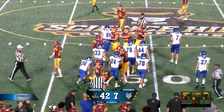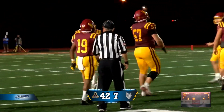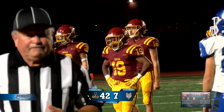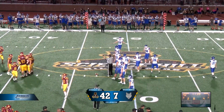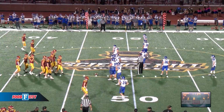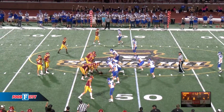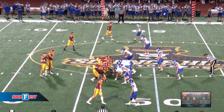And a short gain. The tackle made on that play by Westridge. Braden Ray making the tackle on that play. Williams with his second straight carry. Pickup of 2 makes it 2nd down and 8. Second down and 8 for Science Hill as we get our full rosters out and see a lot of faces.